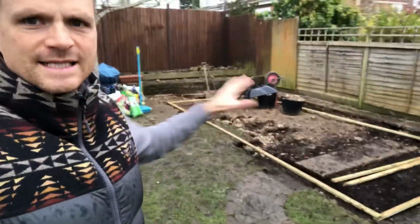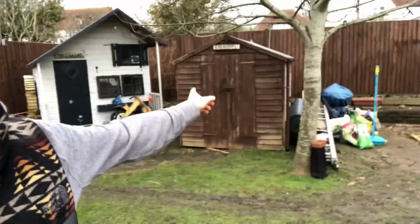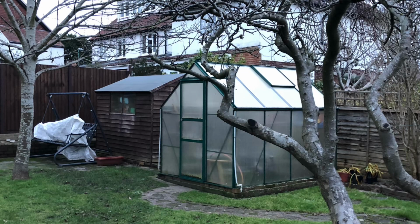But what I did decide to do was build on the existing footprint of the once greenhouse and shed, which is temporarily being shifted over there, but it was back there. So the great thing about that is I'm not disturbing any of the garden because there were already structures there. So I'm quite pleased about that. Sometimes it's quite nice when you're forced to rethink a design because you come up with something better. And I do think, in hindsight, spanning the whole width of the garden would have been overkill.